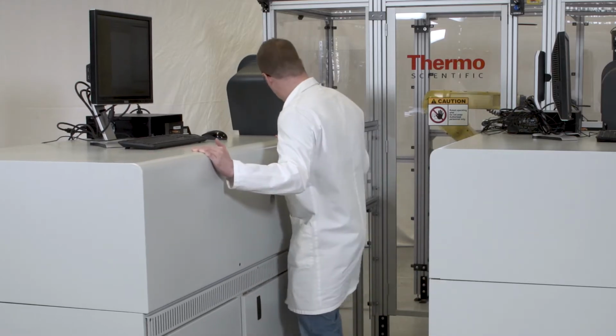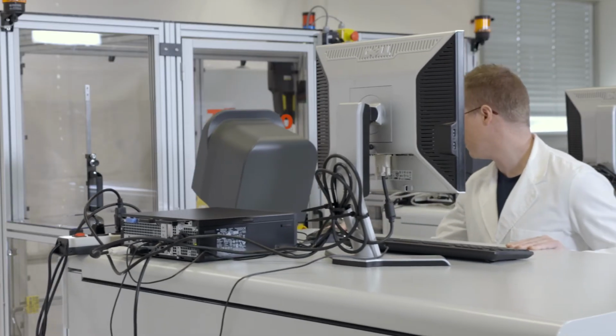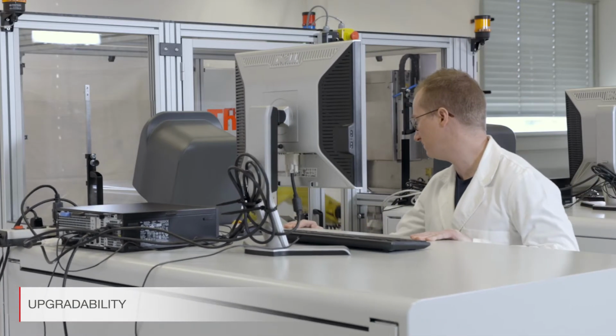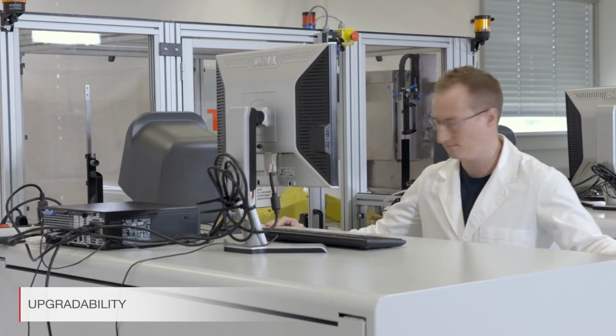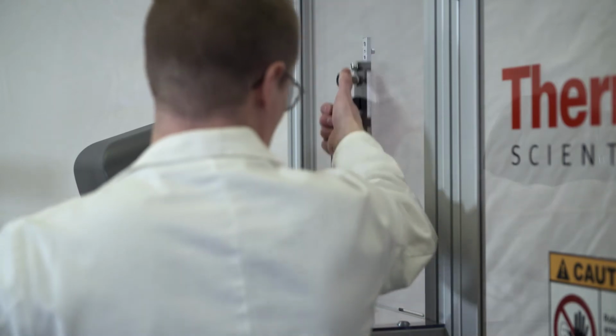Thanks to its modular design, the ARL SMS-3300 single instrument can be easily upgraded into an ARL SMS-3300 dual instrument with low impact on the existing equipment and no waste.